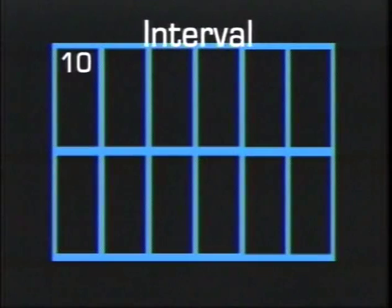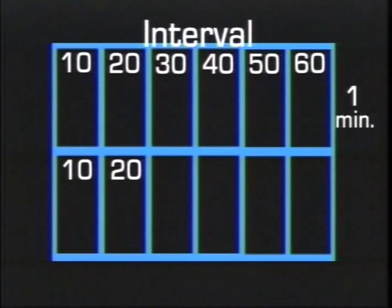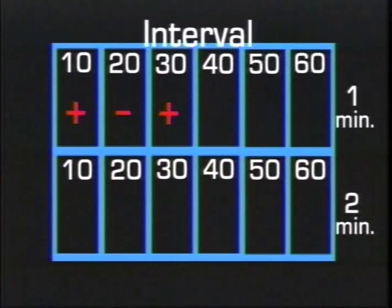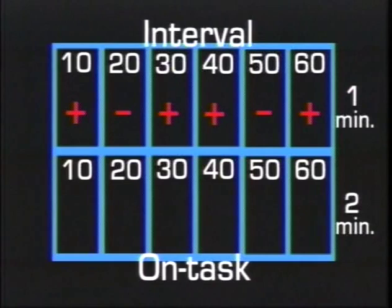To use interval recording, break the observation period into short intervals of time, usually from 10 seconds to 1 minute. Then simply note whether the behavior occurred or did not occur during the interval. In this example, 10-second intervals were used to record the behavior working on a task for a 1-minute time period. During the time period, the student was on task 4 out of 6 intervals.